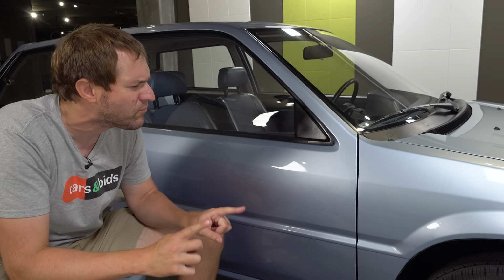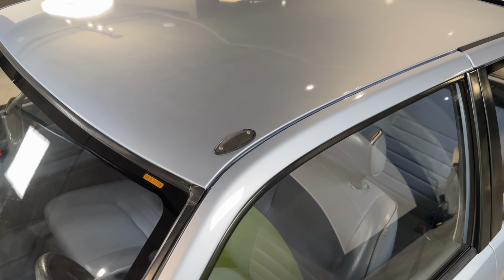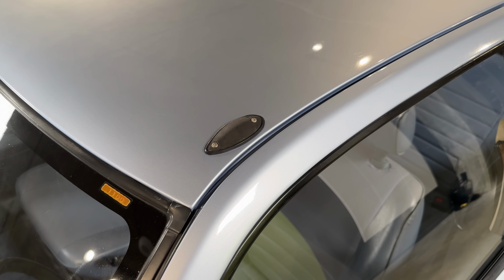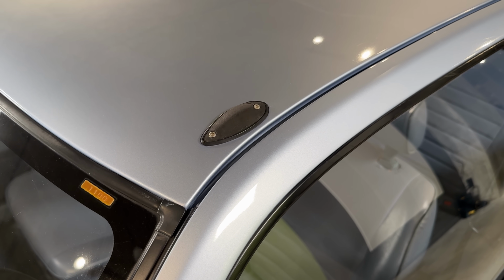But my very favorite base model exterior quirk on this Civic, you gotta go to the roof to see it. It's right here, this little black plastic panel that's screwed into place. It almost looks like a plug that's there to cover up something. It's there because this car doesn't have a radio. Base model meant something very different in 1986 compared to now. These days, base model means you just don't get leather heated seats. Back in the day, you didn't get a radio.